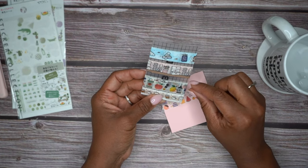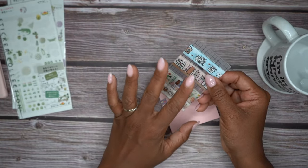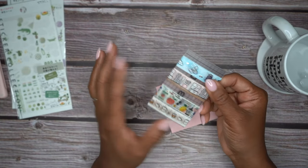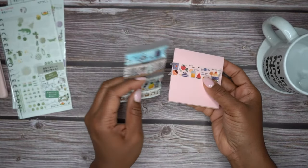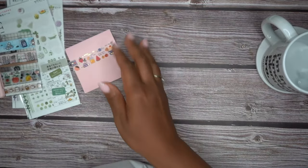This is kind of thin, but obviously the thicker it is, the less you're going to be able to carry. I wouldn't recommend having more than 2 of these little washi tape cards, because again, we're trying to make sure our bag doesn't get too heavy. But that's a way you can have some of that decorative washi tape that you love in your bag.